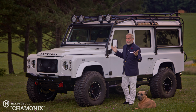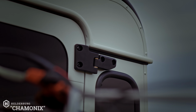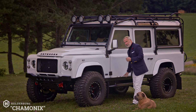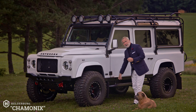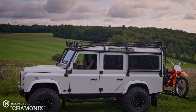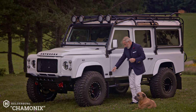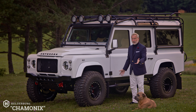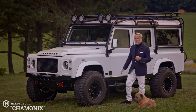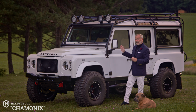And of course, as a Helderburg, you would expect the glass to be a little thicker and have all the billet work on it. And then we have the metal rock sliders here, which are a very, very thick metal. The rock sliders serve a purpose, so that when you're off-roading, you can go over rocks and not cause any damage to the body. However, the step-up bars would take the brunt of it, and they would not be able to take the rocks. This is clearly for you to be able to get up into the truck easier.